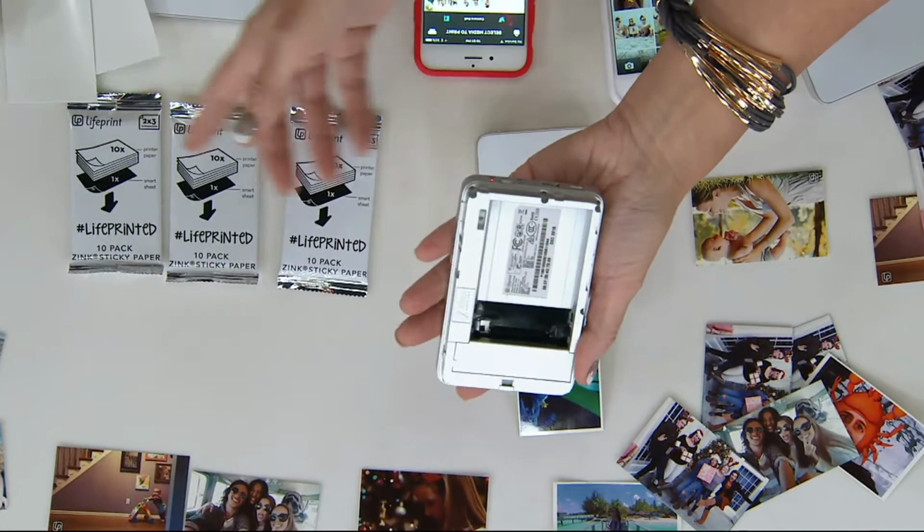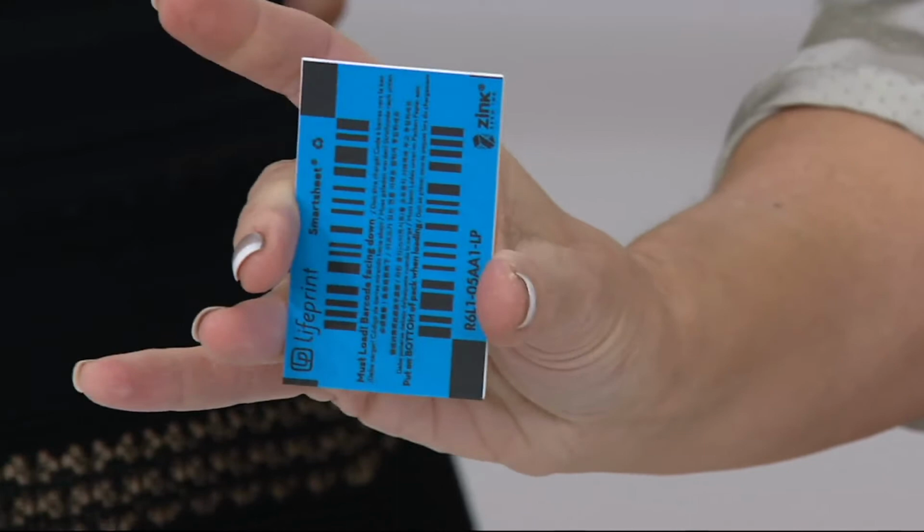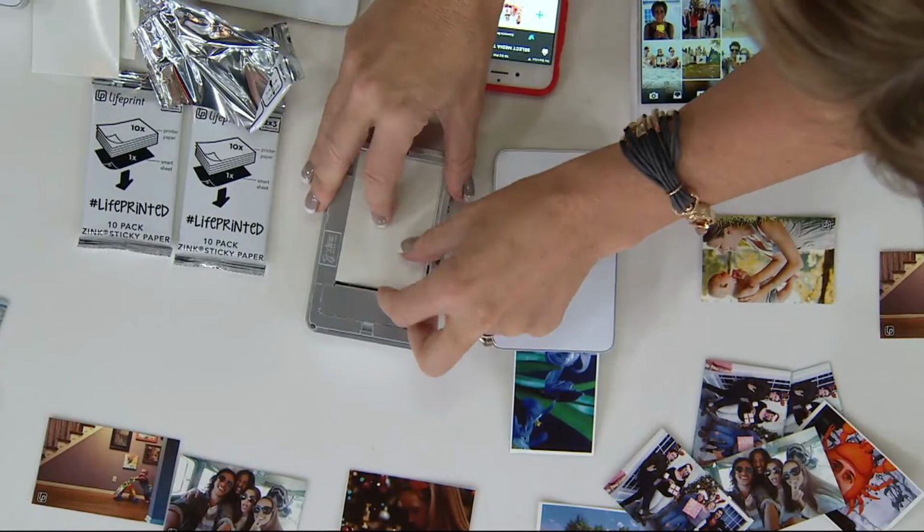Now, if you wanna reload it, you just take one of these packs, and what's so exciting about it, the ink and the paper are already built in together. So you just open the pack, and this blue card, Sean, you're gonna place it down, and it even tells you, so you don't make any mistakes, right? Okay. No goofs. Pop it in, you put on the lid, and you're ready to print.